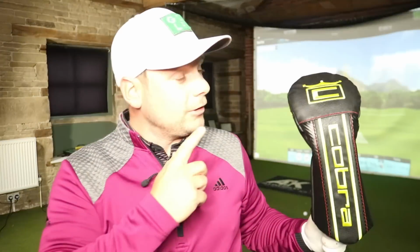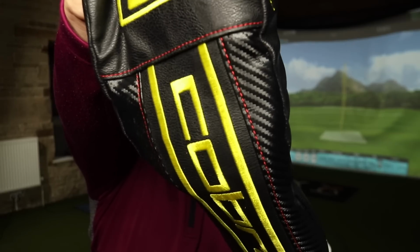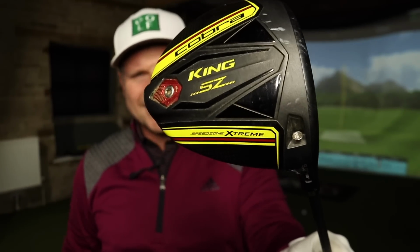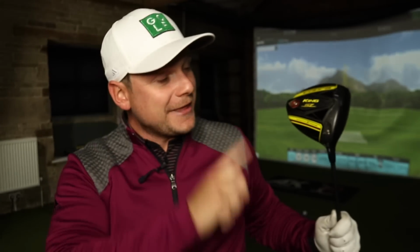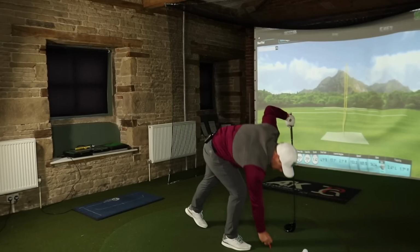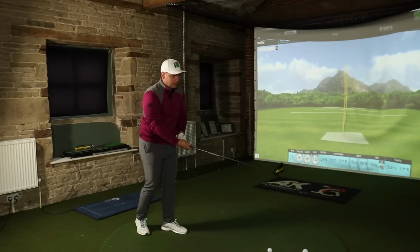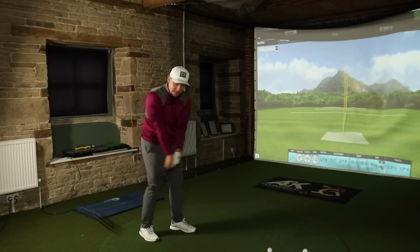And that number 1 is, I mean, we've all loved this year, haven't we? It's the Cobra Speedzone, but it's not just any Cobra Speedzone. What about the suspense on this? It's the Cobra Speedzone Extreme, without the E. Now, there's many reasons why this has come in at number 1. It was a very, very close call with the Ping.